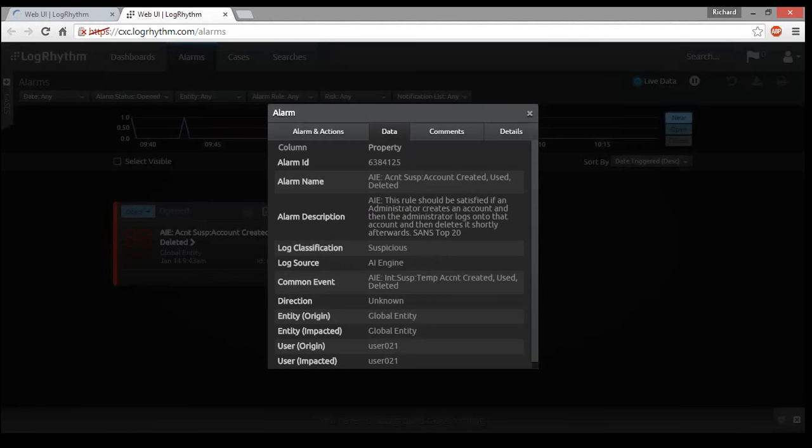One of the personal ones that I like to use a lot is this one here, which is account created and used and deleted. This is a particular alarm that's looking for very straightforward events that, when we look at them individually, don't tell us much, but when we put them together, start telling us that something important is going on. In the case of this rule, it's basically saying, I'm seeing an administrator creating an account, using that account, and turning right around and deleting it, and that's what causes this alarm to go off.